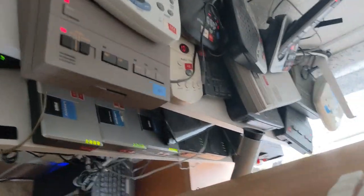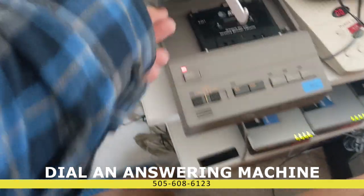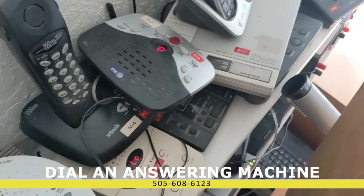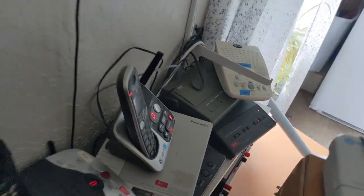But this is the large array of telephone answering machines. Some of them are tape machines. Most of them are digital. I think half the tape ones are broken. That's another thing I'm gonna fix when I get to the new place.